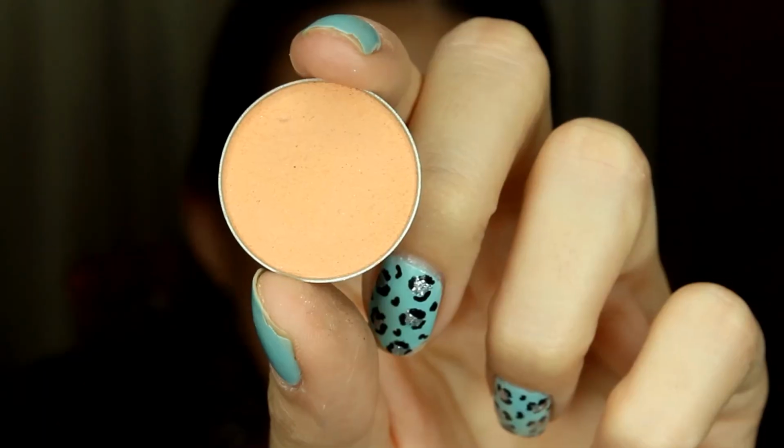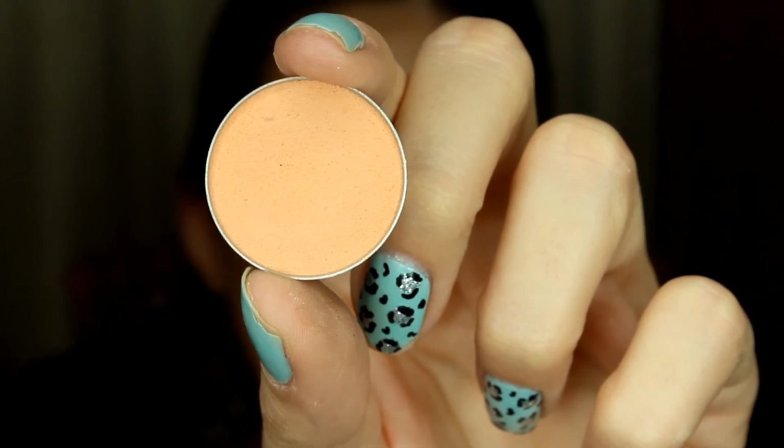Let me just bring you a little bit closer so you guys can see what I'm doing. To start off, I'm gonna run Peach Smoothie by Makeup Geek through my crease with a fluffy kind of dome brush. I'm obsessed with using this through my crease as the first shadow on my lid. It barely gives off any color, but it really just blends out all the other shadows that go over it so well. So I've been loving this.